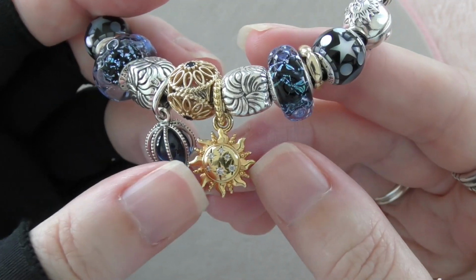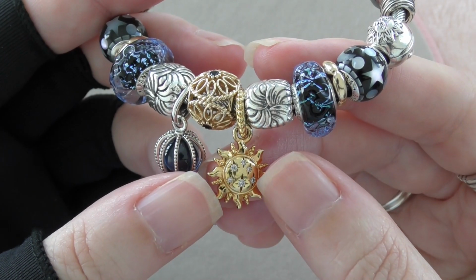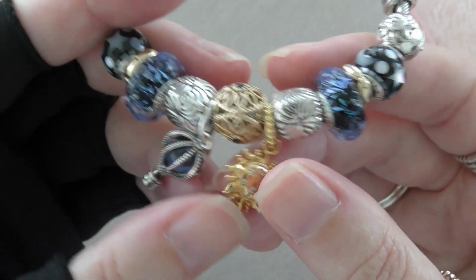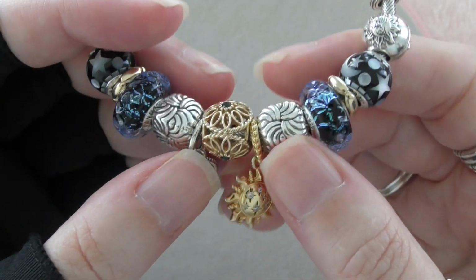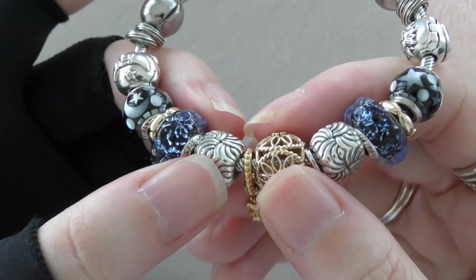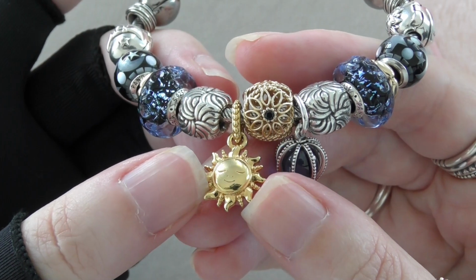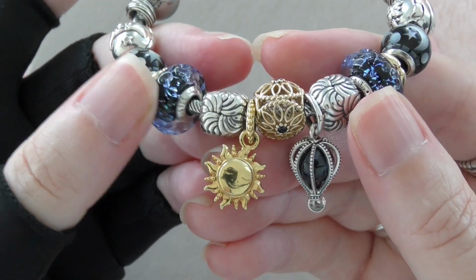And I'll just pop over to the next dangle. Now this is a beautiful shine sparkling pendant, and it is really, really pretty. Now I did buy this one when it retired, and it just got cubic zirconias in it. I do like using the pendants as actual dangles, but it's got some really cute little features. It's got the sun like having a sleep, or maybe he's just happy, but it's really cool. And it's got the beaded detail that I love so much.